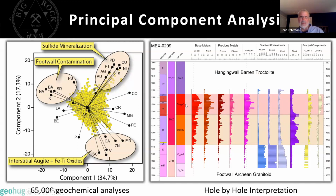We can plot every one of these as assays down the hole. Component 1, component 2, and we see component 1 is positive in here. That's telling us we either have the augite or this sulfide bearing. There you go. These are both sulfide bearing, or at least sulfide bearing. Component 2, and this one is positive in here. So that's right here. So that's really probably all the sulfide in there.